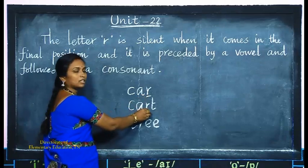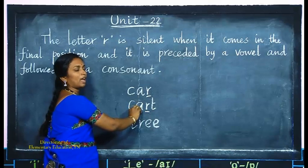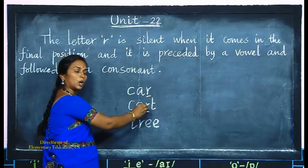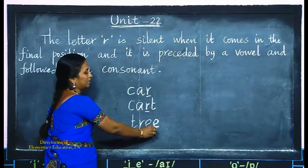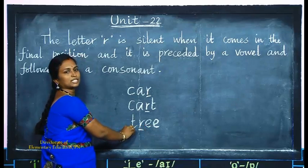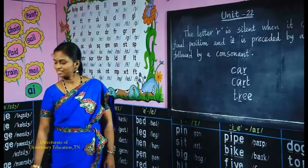Now we can notice that in the first word car, the letter R comes in the final position. In the second word cart, the letter R is preceded by a vowel and followed by a consonant. In these two cases, the letter R remains silent. In the word tree, the R is sounded because it's preceded by a consonant and followed by a vowel. Here, R is sounded.